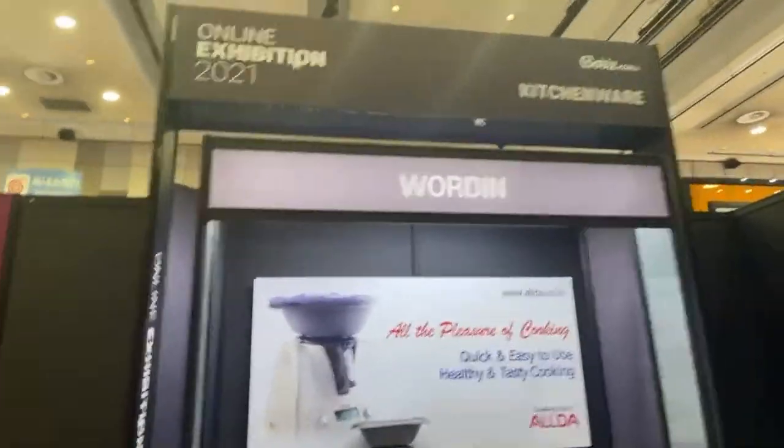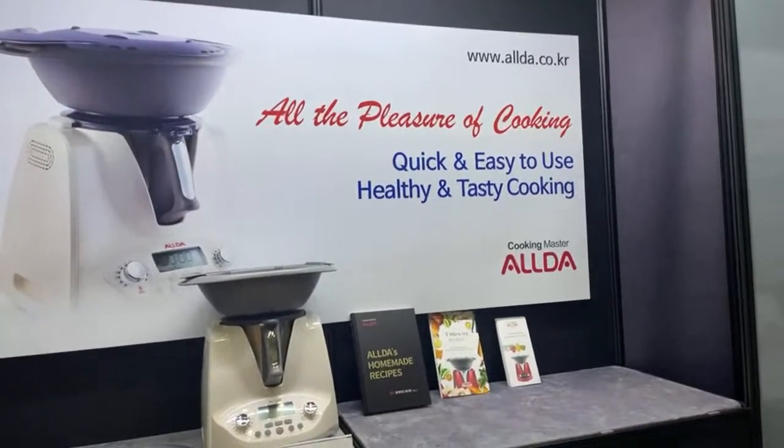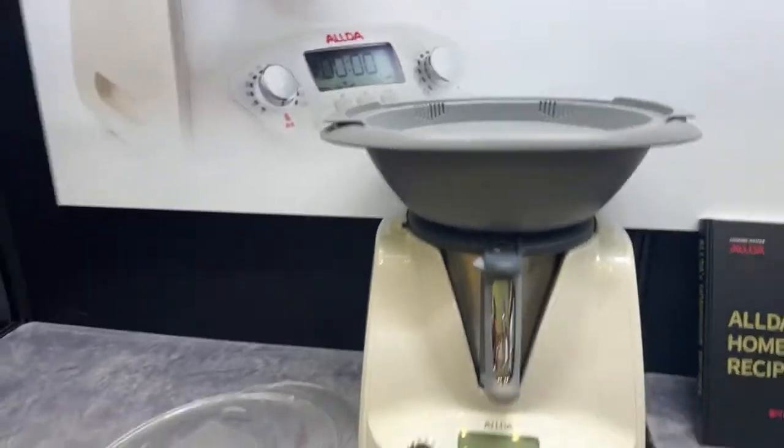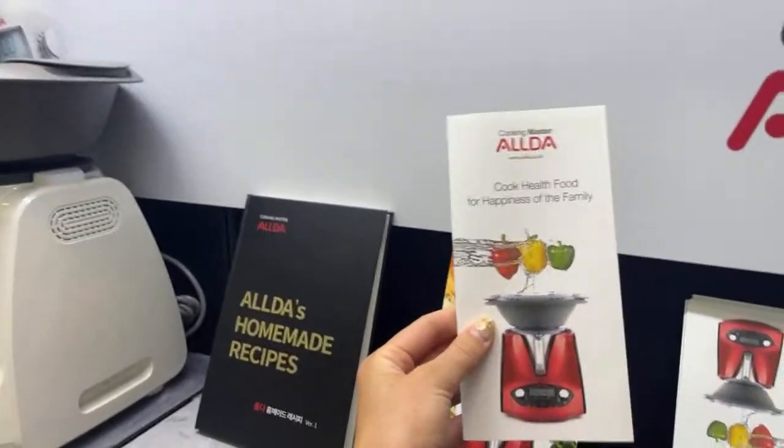Okay, so this is by Warden. All of the pleasure of cooking. Quick and easy to use, healthy and tasty cooking. So, whoa, this looks like so much fun. Let's check out the little pamphlet it comes with. Cooked health food for happiness of the family.